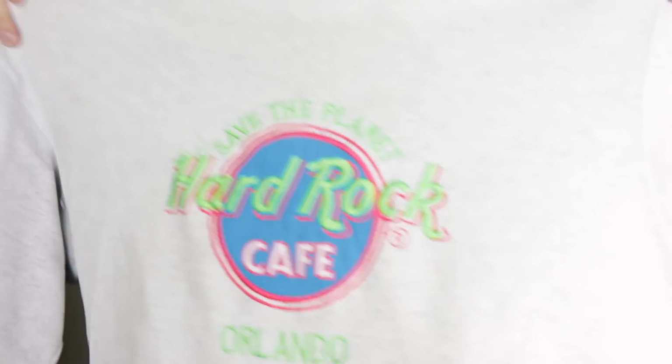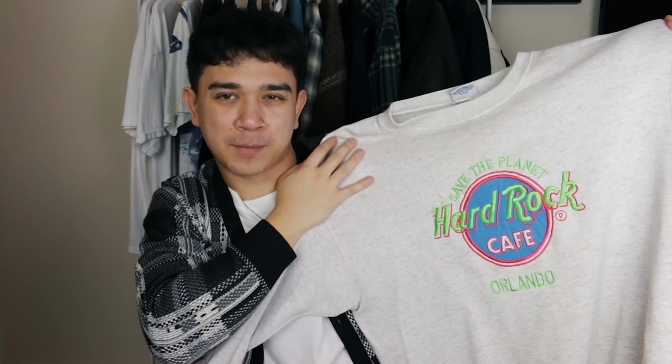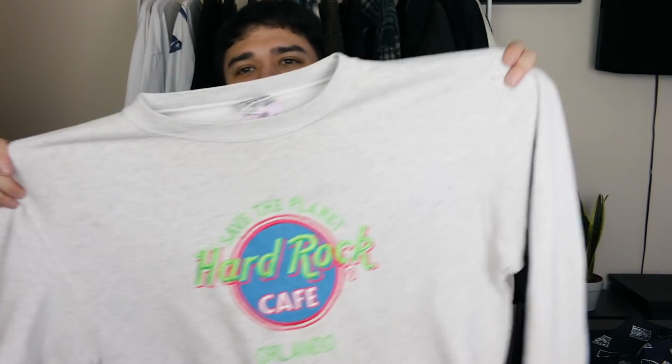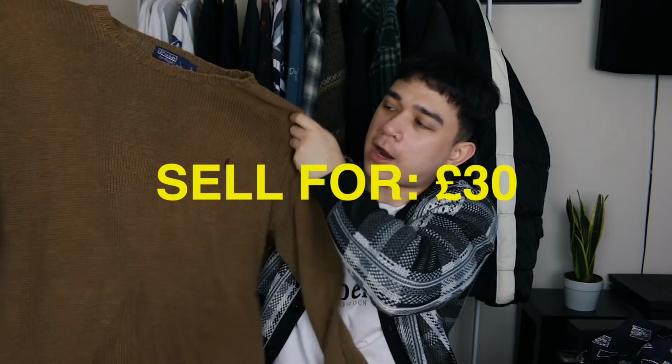Next up, we have a vintage Hard Rock Cafe Orlando jumper. I love the colors on this one. Normally Hard Rock Cafe's colors are very basic, but this one is a little bit more neon and in your face. Save the planet, more relevant than ever. Anyway, this slaps.